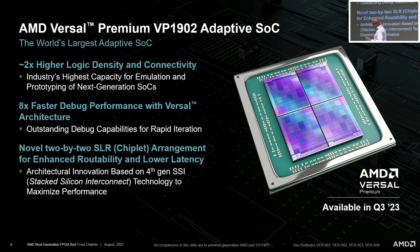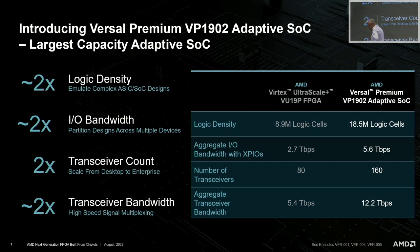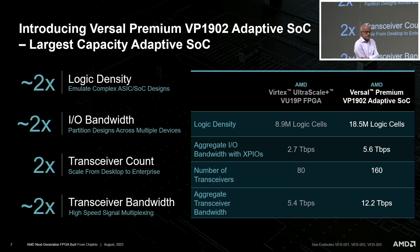I'll go into the specifics of its capacity, how we were able to achieve this capacity, what we did as far as the microarchitecture is concerned in order to improve on the key verification requirements that I mentioned in the previous slide, which will form the bulk of the rest of the talk. So let's talk about some of the top line numbers. Compared to our previous generation architecture, VU19P, this device has twice the capacity as defined across any dimension that you care about. Twice the logic density, twice the IO bandwidth, twice the transceiver bandwidth, and so on.